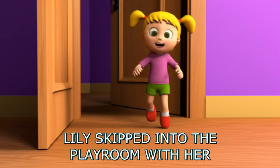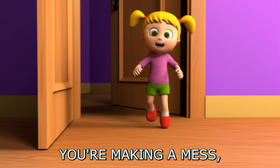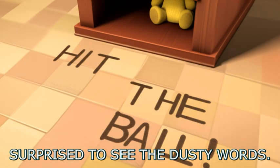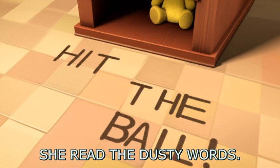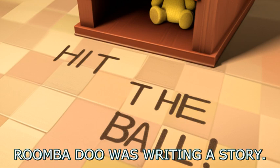Suddenly, Lily skipped into the playroom with her bright red shoes. "Roomba-Doo, you're making a mess," she said, surprised to see the dusty words. Lily looked closer. "Wait, is that writing?" She read the dusty words. "Hit the ball." She smiled. Roomba-Doo was writing a story.